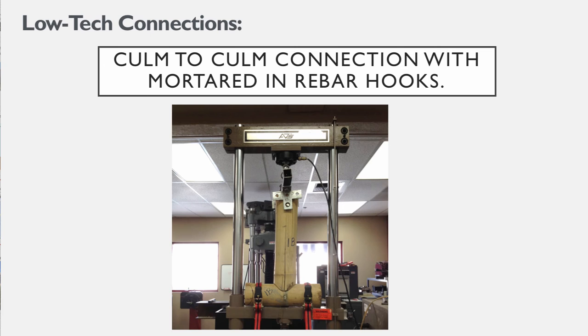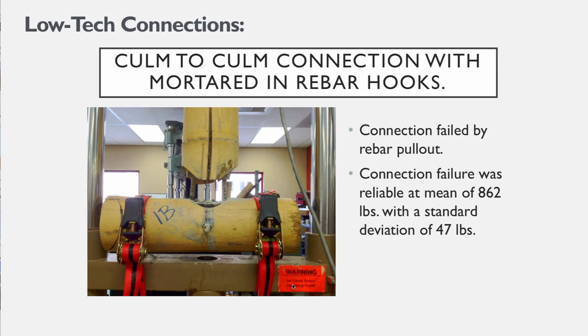So we attempted to test these in a machine that could test with a 10-kip pull, and we can already see where the bamboo was splitting due to the mortar being put inside of it, as we said could happen. There were no ring clamps or anything put on this to stop that. What we saw, though, was that through a series of tests, we always failed by the rebar pulling out, and that we had a pretty reliable failure of 862 pounds with a standard deviation of 47 pounds, and this was from 4 tests.